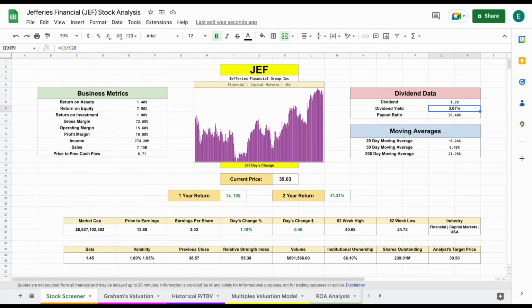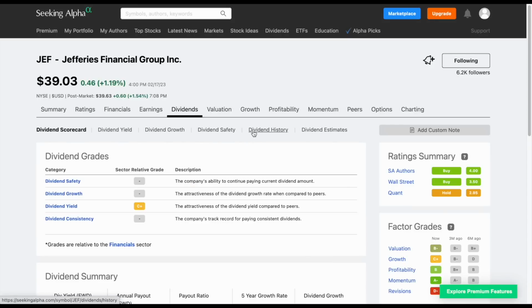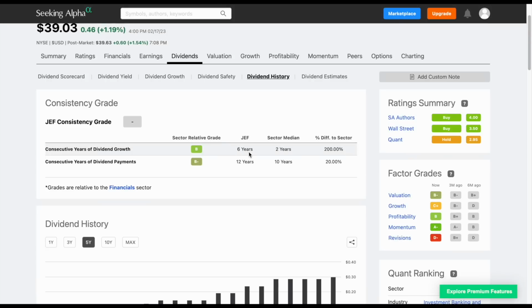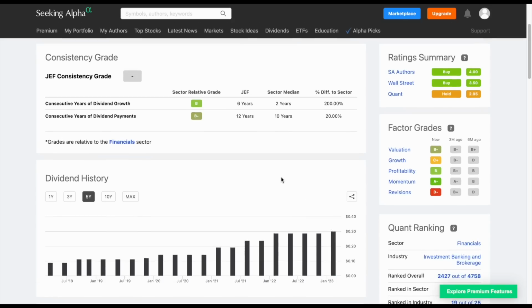But if we jump back over to Seeking Alpha, we're going to look at something even more impressive. If we click on the dividends here and look at the dividend history, we can see they have been increasing the amount they pay in dividends for around 6 consecutive years. Scroll down a little bit more, and if we look at the 5-year dividend history, we can see 5 years ago, they were paying out 9 cents per share quarterly. Jump forward to now, that is now 30 cents per share every single quarter. So that's pretty unbelievable dividend growth.